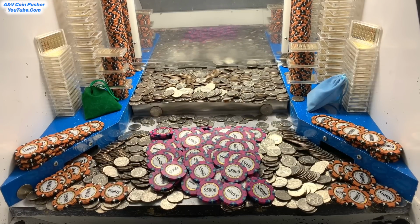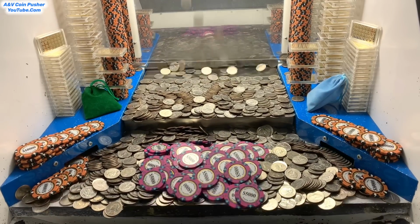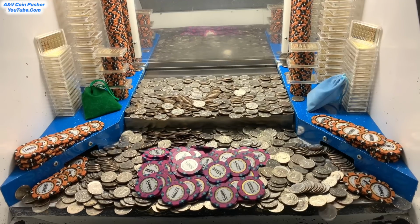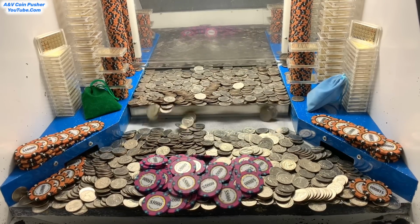So anyhow, let's get right back to pushing. Let's try to get all these remaining $5,000 and $10,000 chips out of there. There's so much money on the edge. Wow. Yeah, I'd say we're averaging about 30, 40 grand every single push. So making a tremendous amount of money today.